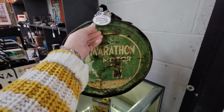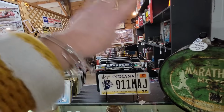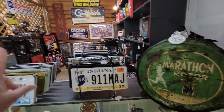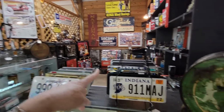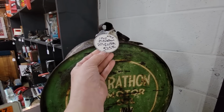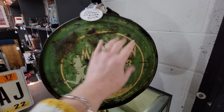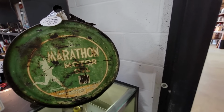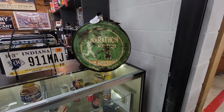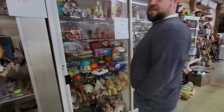These rocker cans, first of all, have a lot of really cool kind of guy stuff. We had one of those Arco cans in our shop, but this one's just great with this graphic on it. But yeah, you can see that's what they go for. There are diehard gas and oil collectors out there that will pay that much for an oil can, believe it or not.